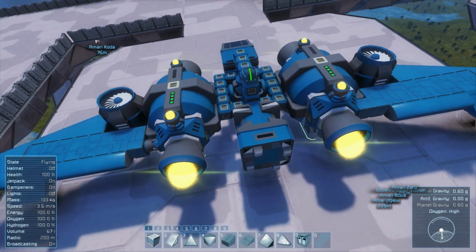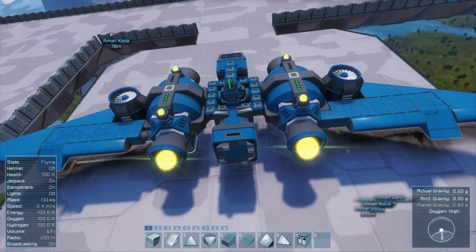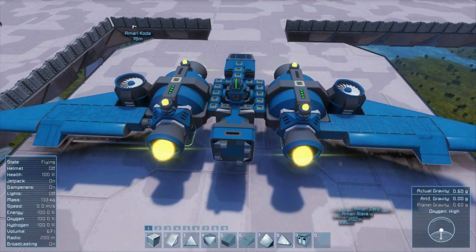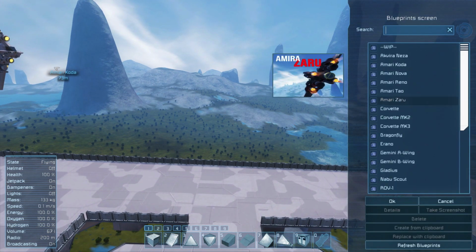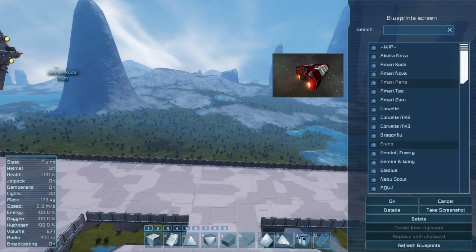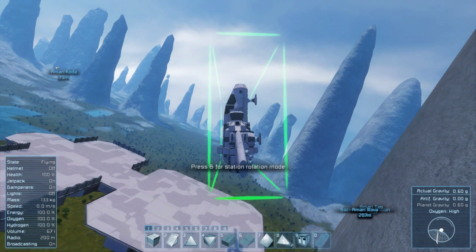But there's the predecessor in such a way. This is called the Dragonfly. I never really finished it obviously, but it is what it is. I do have a version that I did finish, which I can spawn in, which is called the Amari Reno. I don't know why I called it that. I don't know why I called any of these ships the way that they're named.